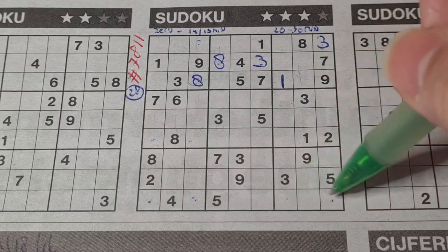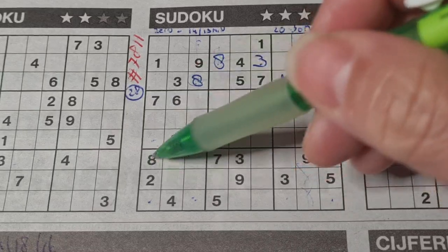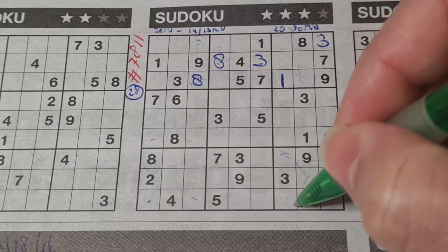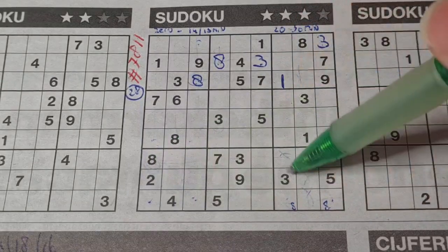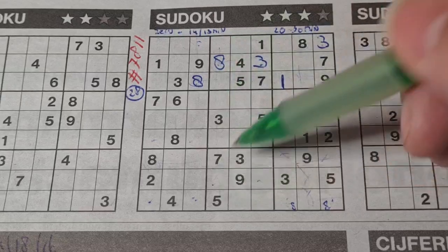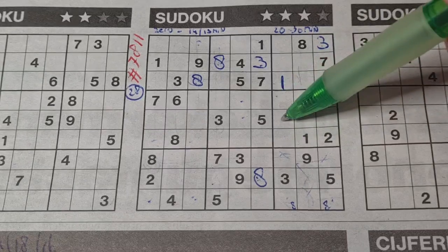1, 2, 3, 4, 5, 6 missing numbers in this big square. One of the missing numbers is 8. We have 8 in this column. No 8 in these 2 boxes. And 8 in this row. No 8 in those 2 boxes. So the 8 in this big square could be here, could be there. 8 in one of those 2 boxes in the last row. 8 in that row. So the row between. The only 2 places left for the 8 should be here or there. We have 8 in this column. No 8 there. 8 should be there. 8. Now I cannot continue with 8.